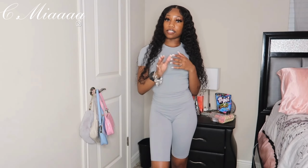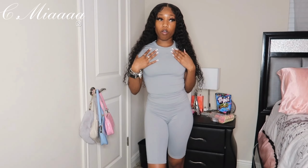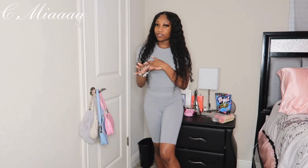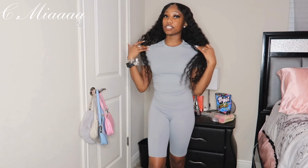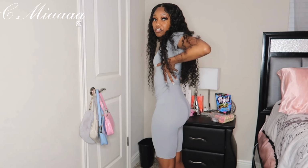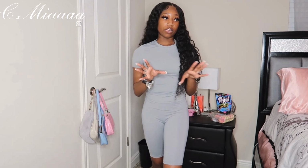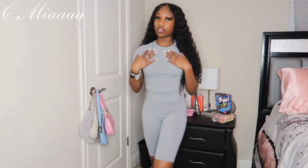Shein is updating their quality game, because this feels so good. It feels exactly like Skims. It looks like Skims. Just look, y'all, this is Skims, okay? This is not Shein no more, this is Skims. This is how it looks. It's just a regular fitted tee with biker shorts matching. And yeah, it is so fitted. It feels so soft. But yeah, this is how it looks. This is one of my favorite clothing pieces out of the whole haul, because I really fell in love with the gray color.